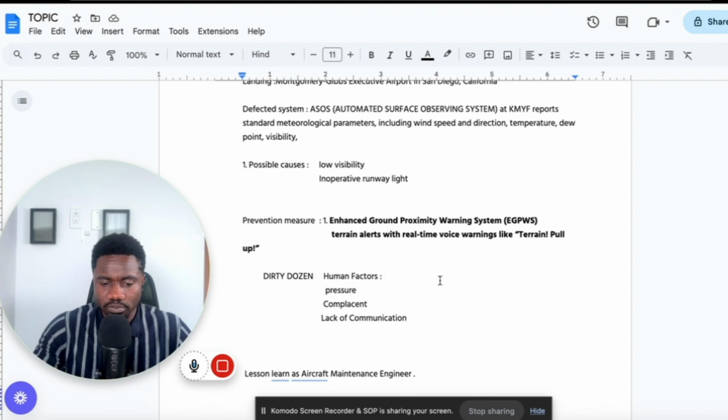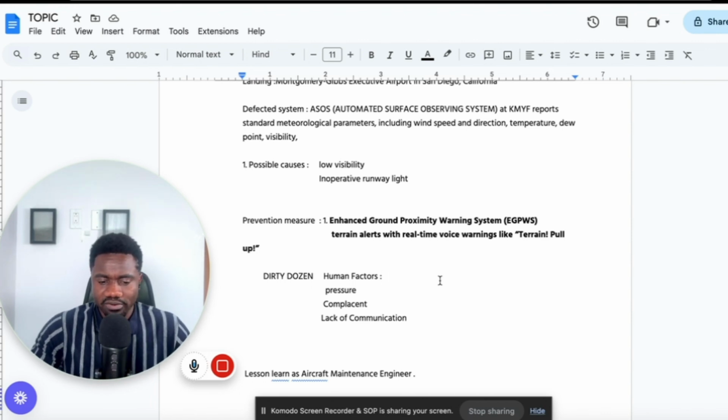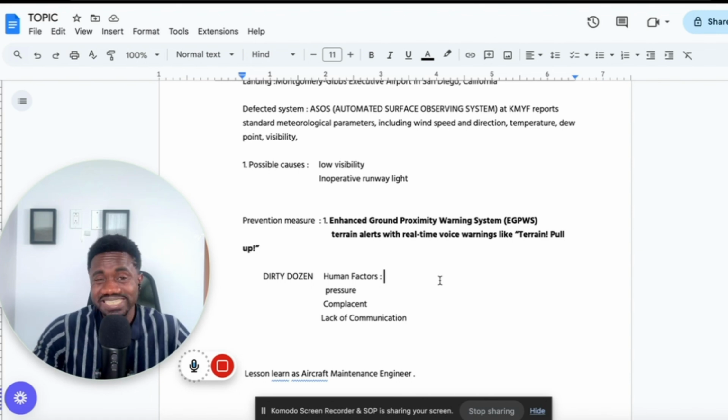He could have gone to another airport to land, and that is something we aircraft maintenance engineers, like I tell you guys, communication is a really big thing, because a lot of times you're working in unsafe environments, whereby you could cause harm to yourself and also your coworker, for example, right? You know what I mean?